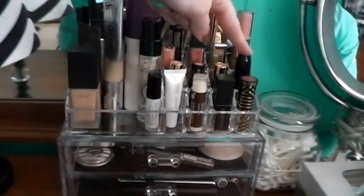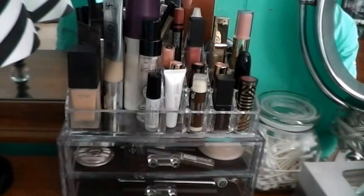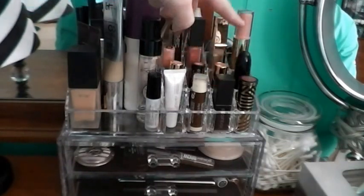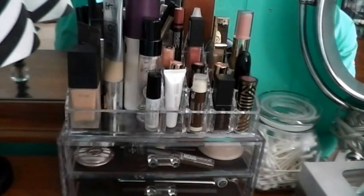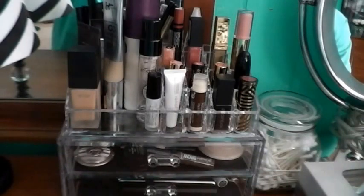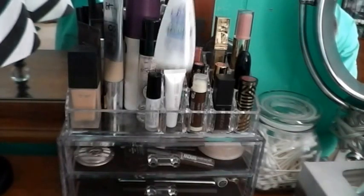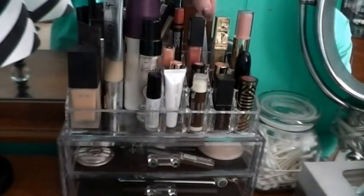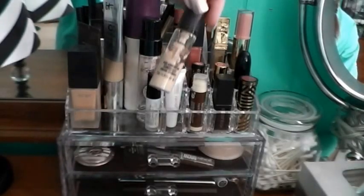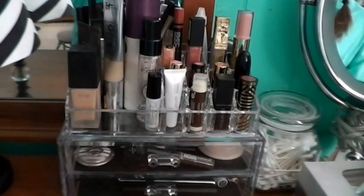So on top here, I have some lip balms, my most used lipsticks and lip glosses right now. I have some Urban Decay, Smashbox, MAC, Bare Minerals, Tarte, NARS, and then back here I have another lip balm, which is from Victoria's Secret, but they don't have that particular one anymore, so I kind of stocked up. I also have my Clear Eyes, if my eyes are red or irritated. I have my MAC Pro Longwear, which I use every day. I'm trying to use it up because I have a lot of other concealers.